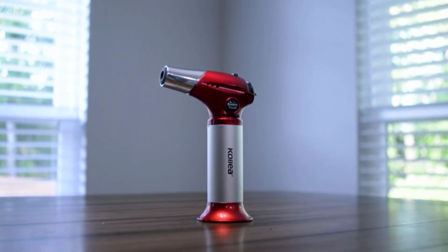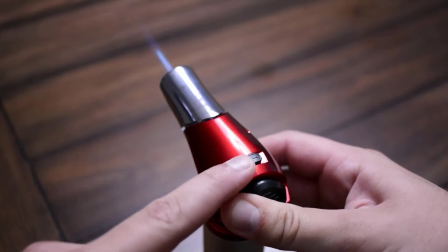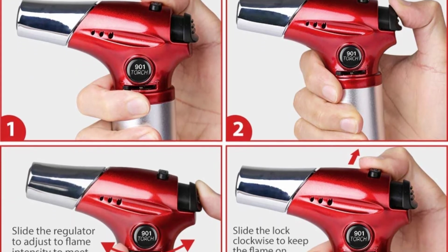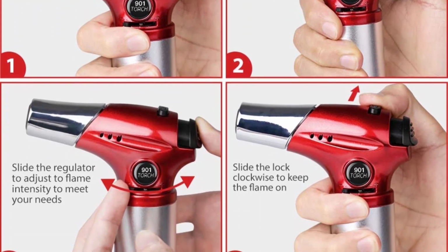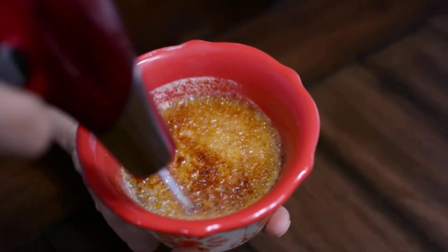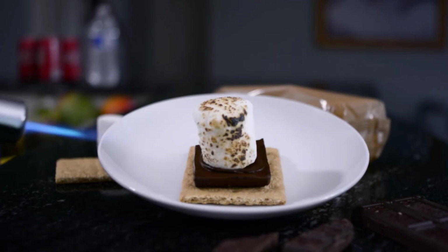What's more, thanks to its innovative piezo ignition technology, the product can allow you to light it up with the very first try. Additionally, the Colia Butane Kitchen Torch also comes with a feature that allows you to lock the ignition button so that the flame will keep on going without you pressing the button. As a result, you'll not strain your hand while using this product for long periods.